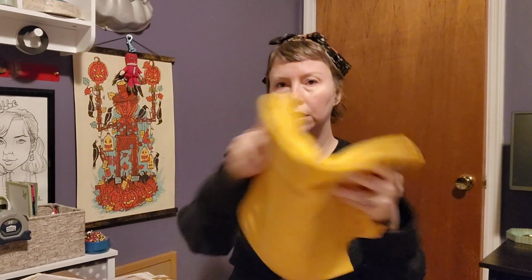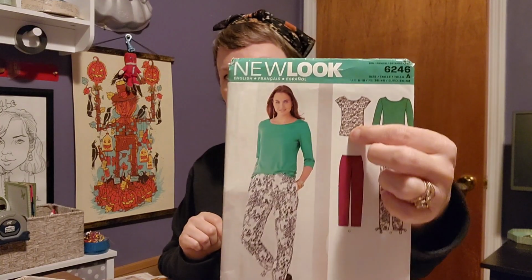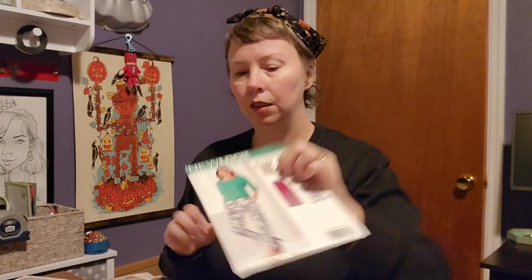Third top for the capsule wardrobe is going to be in this cute little yellow knit. I showed this again in the fabric haul, and it's going to be just a simple little short sleeve knit top. I like this one. I think I am going to do a square neckline or a boat neck. No, this is a boat neck. So square. Do we just call that square? Anyway, I like that on me, and so yeah, I think that'll make a really cute top.